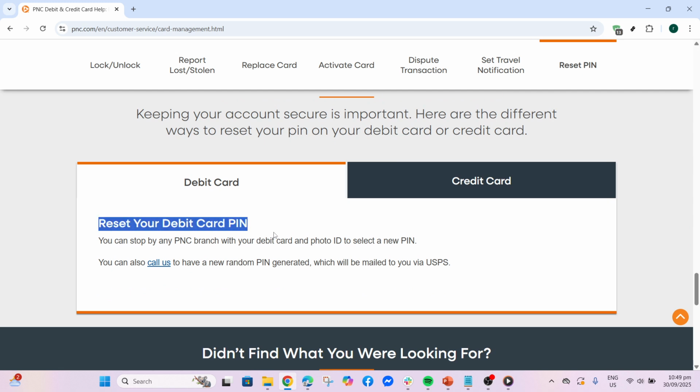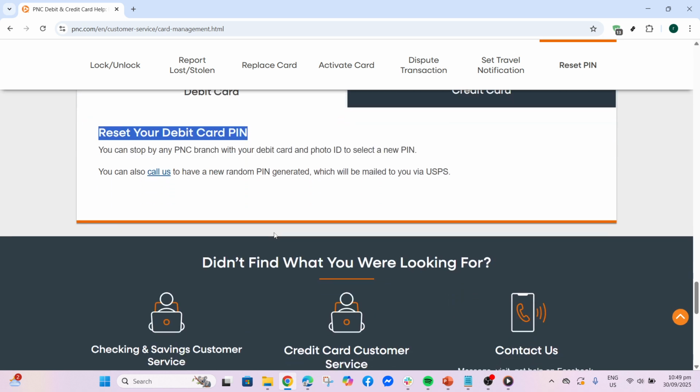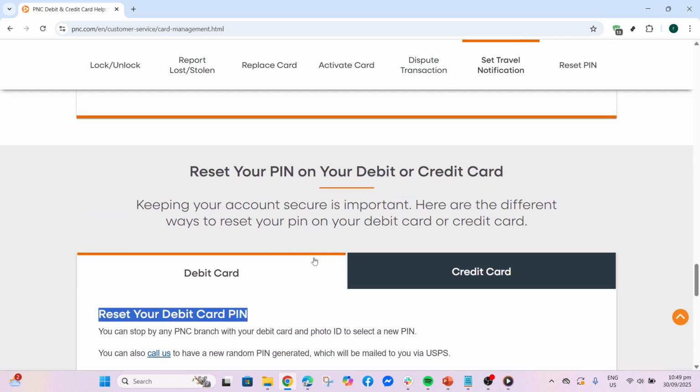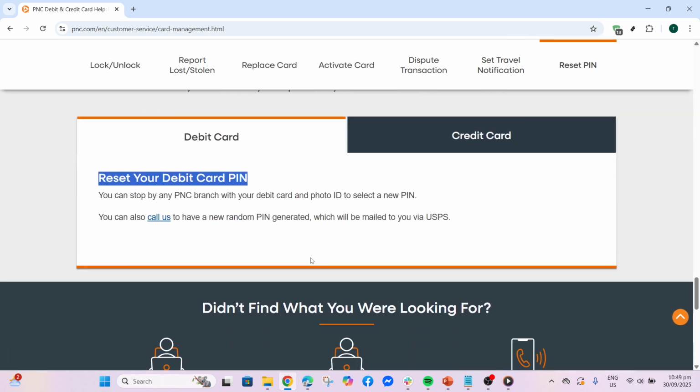For those who prefer DIY solutions, using a PNC ATM is an excellent choice if it's available nearby. At the ATM, insert your debit card and follow the on-screen instructions to change your PIN. This method is convenient since you can choose the most appropriate time for you to visit and complete the process independently.